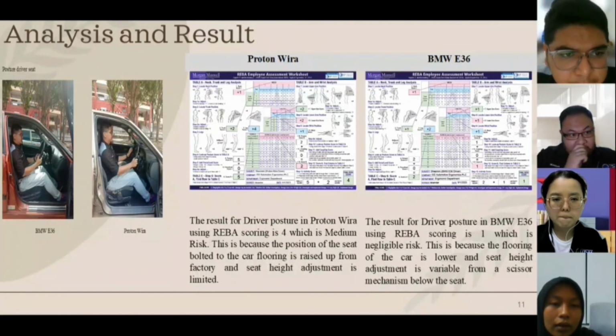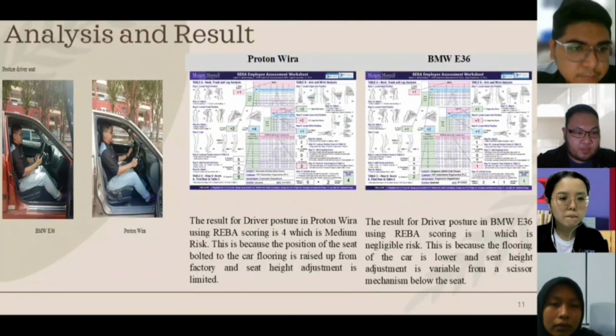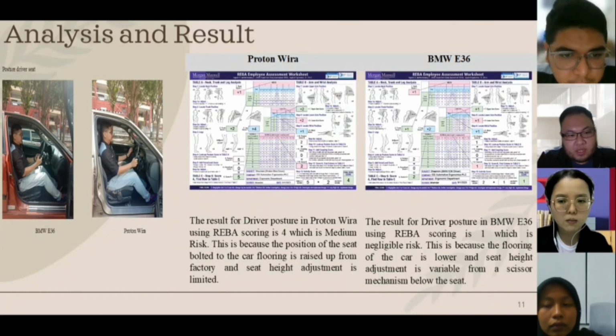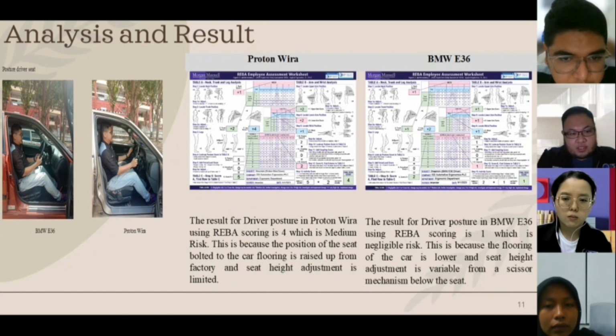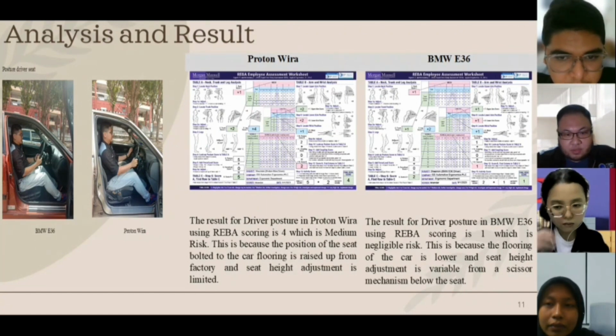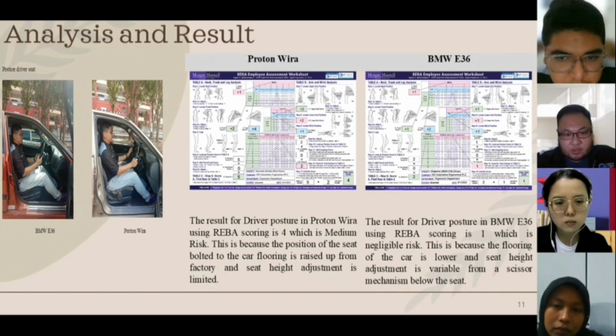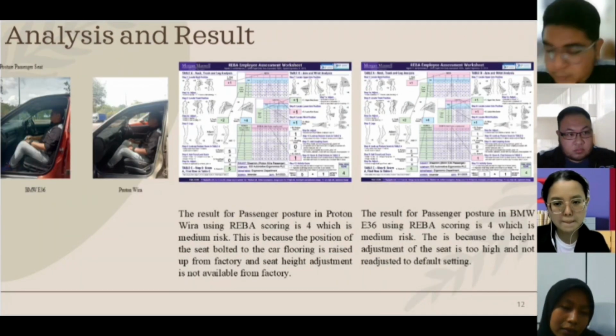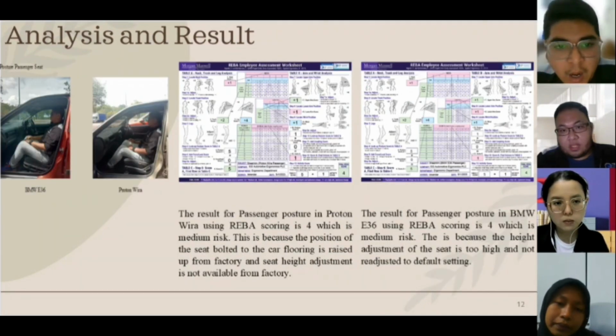As for the analysis and results, from what we've gathered on the driver's seat posture of these two cars, the result for the driver posture in the Proton Vira using REBA scoring is 4, which is medium risk. This is because the seat bolted to the flooring is raised up from the factory due to the flooring they made on the car itself. As for the BMW, the score is 1, which is negligible risk. This is because the flooring of the car is lower and the seat height is adjustable through the scissor mechanism itself.